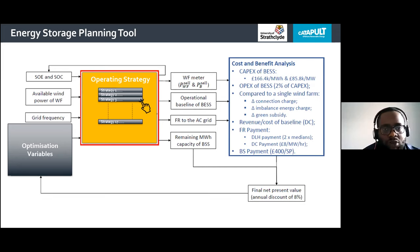We also did initial work on how this could be used to provide, for example, black start services, and the tool starts to give a rough idea of how much money it should cost for that to make this a financially viable option as well. So that's that, the tool.